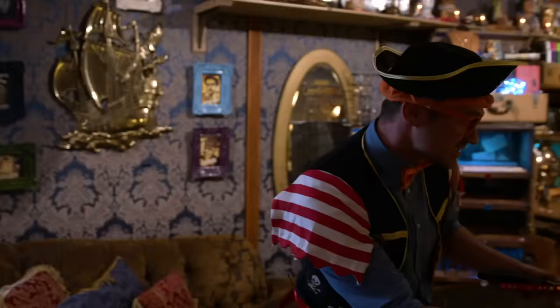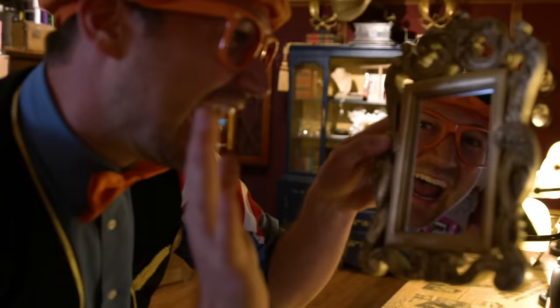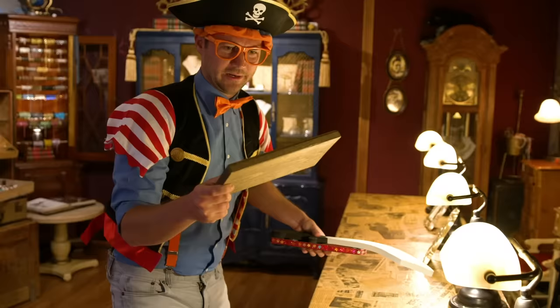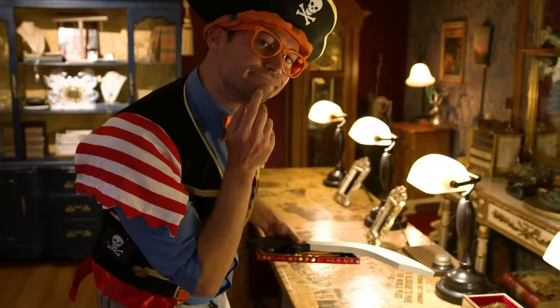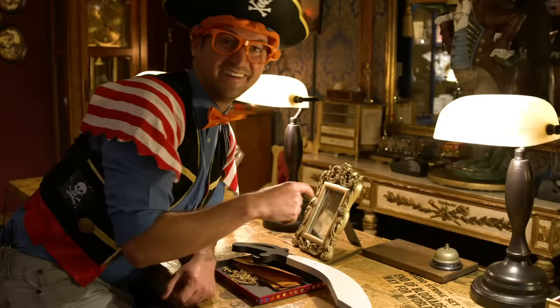Oh, look at this. Whoa, this table is so cool. And it's a mirror. Check this out. Hey, I see you. Do you see me? Hey! That's so silly. Okay, and this table is made of newspaper. Ooh, and there's these pieces of wood. That wouldn't help you breathe underwater, but that's really cool. Wonder what you use those for. Ooh, some pretty lights. A bell! Listen! Do you hear that? Okay, we're looking for clues, not bells.